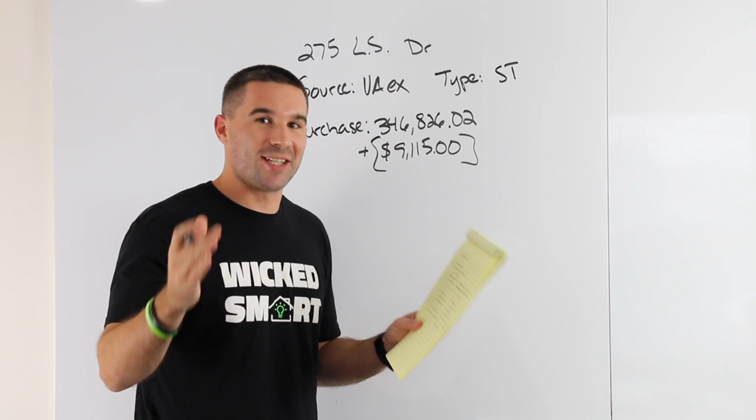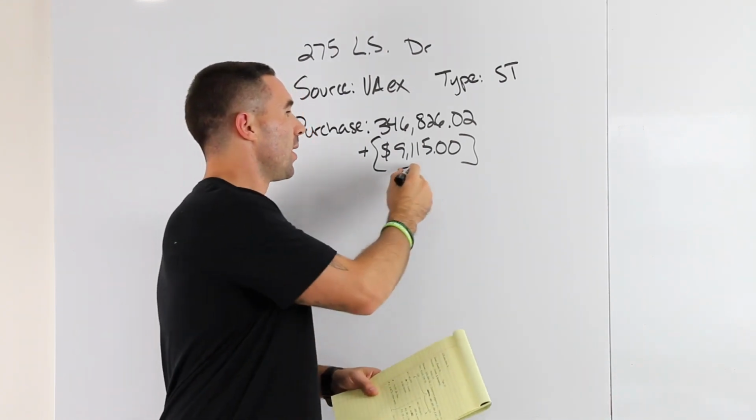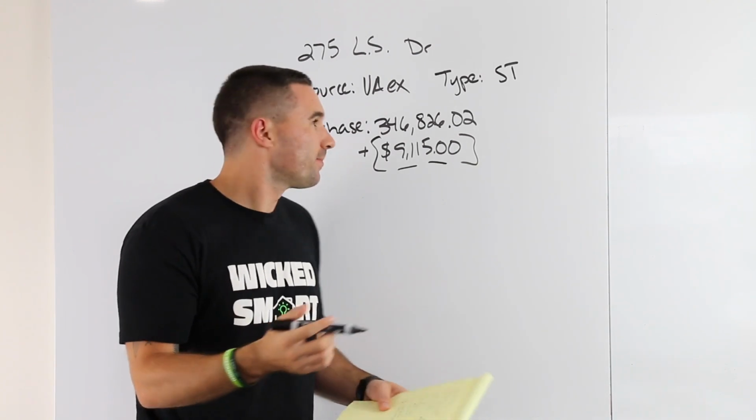So we actually stretched out $9,000 over 2 years, and what we're doing is when we close on the property, we will pay the closing costs. The arrears would have already been caught up, so that's our out-of-pocket cost right there.